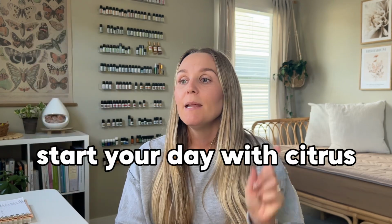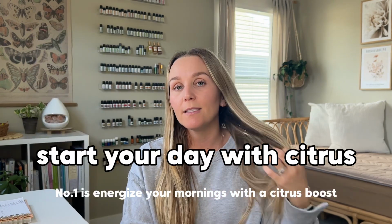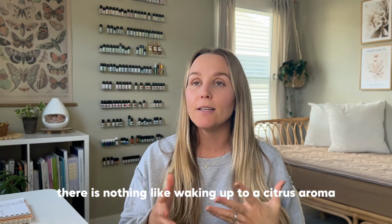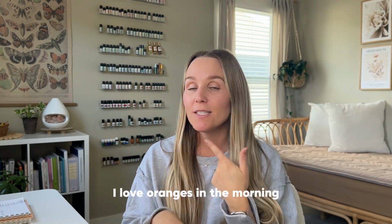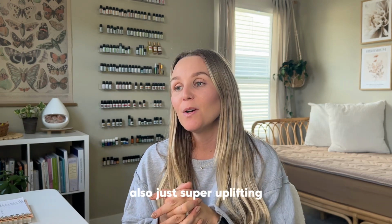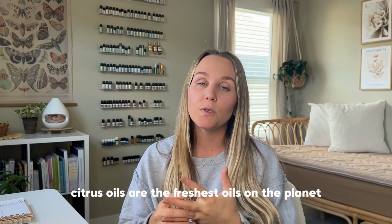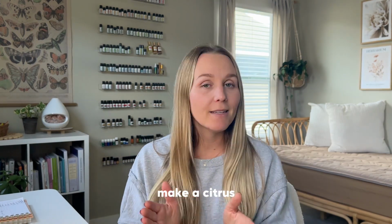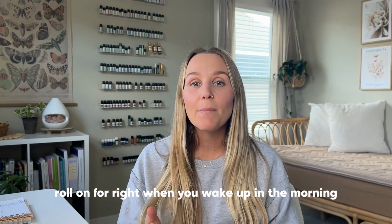Let's get started. Number one is energize your mornings with a citrus boost. There's nothing like waking up to a citrus aroma. I love oranges in the morning. That is one of the main reasons, because of the aroma. Also just super uplifting. Citrus oils are the freshest oils on the planet. So put some citrus in your diffuser, or make a citrus roll-on for right when you wake up in the morning.